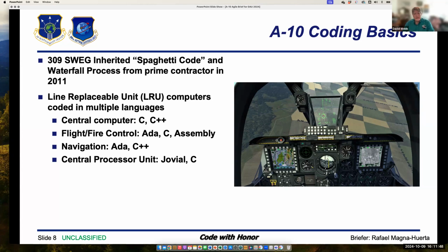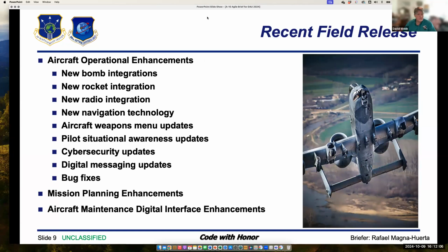And as you can see, we have the cockpit displays there. These computers run those displays. They run the head-up display, but they also communicate with the weapons in real time. They communicate with some weapons while they're in flight. It's a complicated thing. Next slide. So it's a system of systems, really.